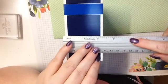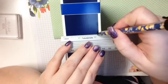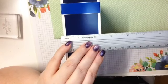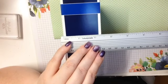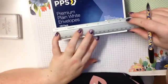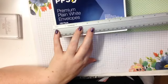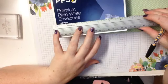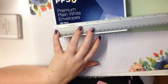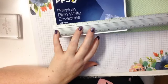So the side is 2 and 6 sixteenths plus. If you had a box that you were trying to create, you would create in normal measurements, like whole numbers. But when you're trying to cover something, you need to cover for their measurements. So this is 6.5 plus 2 and 6 sixteenths.